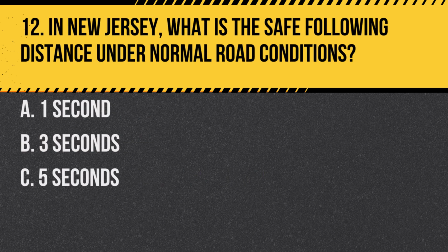Question 12. In New Jersey, what is the safe following distance under normal road conditions? A. 1 second. B. 3 seconds. C. 5 seconds. Answer. B. 3 seconds. This allows enough time to react to potential hazards.